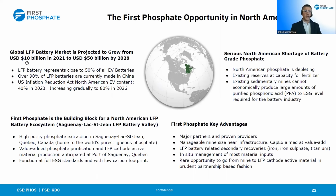Again, just briefly, it's going to be a massive industry here, this LFP battery industry. But when you try to onshore it into North America, the big problem is that there's a serious shortage already of phosphate in North America. Phosphate is depleting. Reserves are at capacity for fertilizer, and the sedimentary mines cannot push out enough PPA. So what we're proposing is something like the Saguenay-Lac-Saint-Jean region of Quebec, where we have this very pure igneous rock, to make this the LFP battery valley of North America, a full ecosystem where we can produce all the LFP that's needed for electrification needs in North America. Europe would need to do something similar.